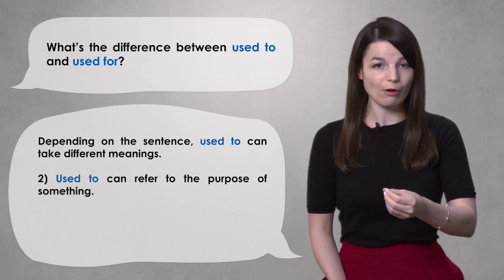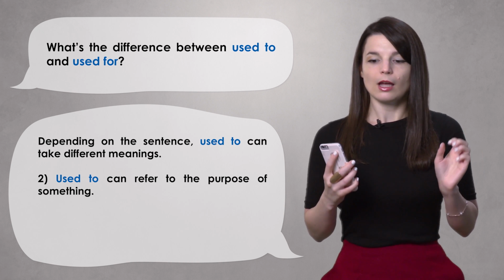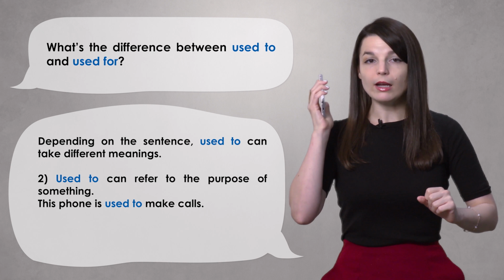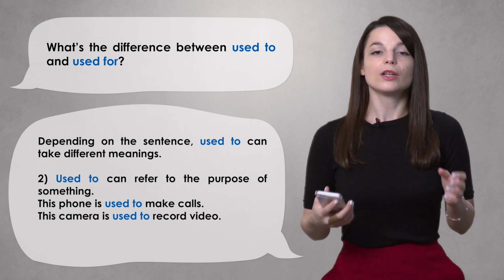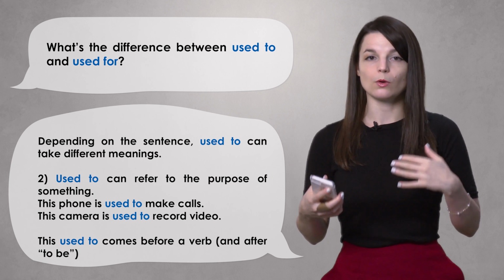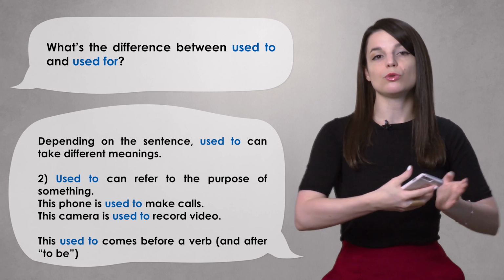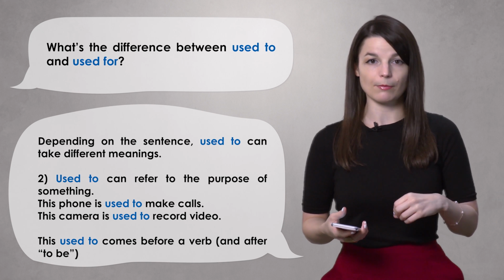Used to, however, talks about the purpose of something. So like, this phone is used to make calls, or like this camera is used to record video. So we use used to before a verb. So this thing is used to do that. So that's talking about the purpose of something.